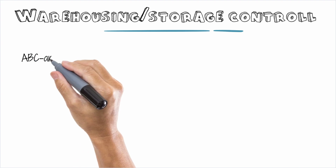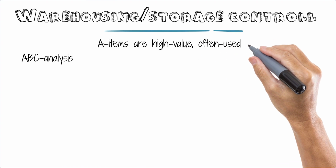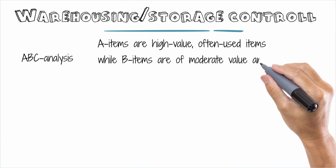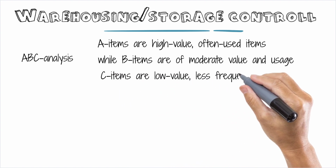ABC analysis. The ABC analysis, based on the Pareto principle, classifies inventory by value and usage frequency. A items are high value, often used items, while B items are of moderate value and usage, and C items are low value, less frequently used items.